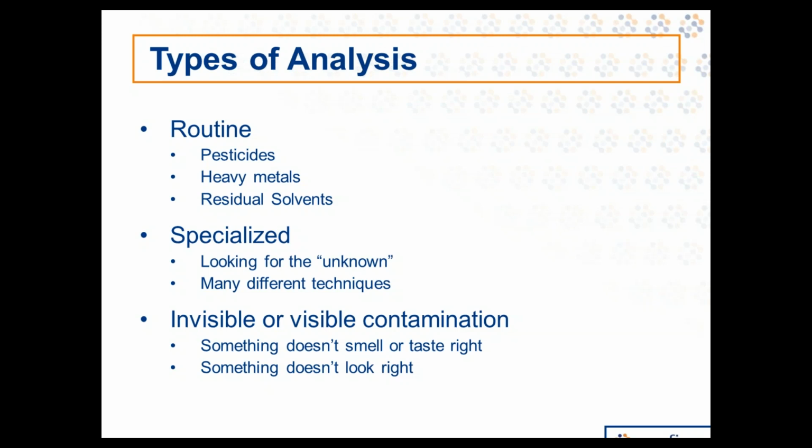The situation changes when we're doing specialized analysis. Here, for specialized analysis, we're looking for a true unknown. We don't know what the contaminant, what the foreign material is that is contaminating our product. By looking at the material, we might be able to draw some conclusions initially, but we have to go into some in-depth analysis using usually more than one technique in order to arrive at an answer.